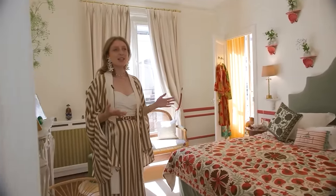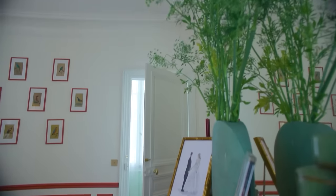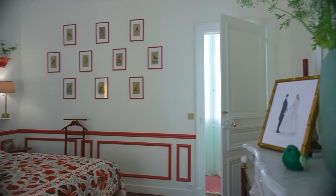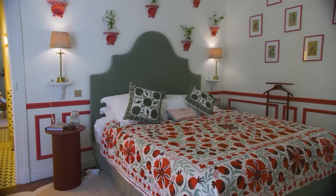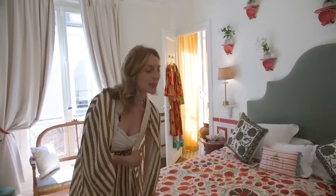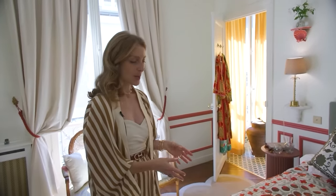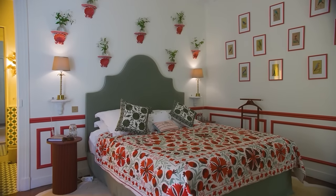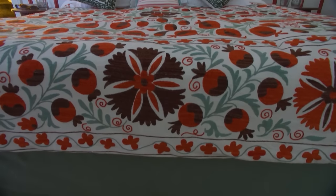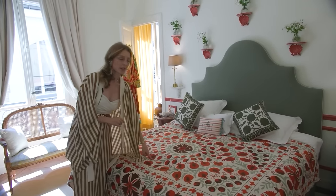So our bedroom is this, we started off with this color. Why did we choose this color? Because it's a bit pinkish red color. So I found this Suzani in Jaipur again when I was traveling there a year ago. And I thought the grenades was a beautiful symbol for love and for the fact that this is our bedroom and we got married recently. So I started off with the color of these grenades.